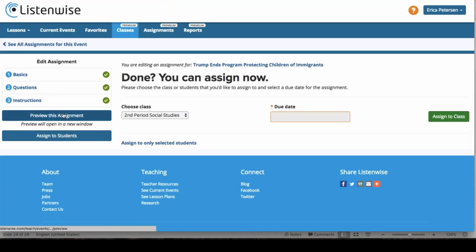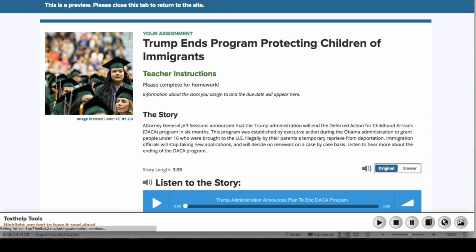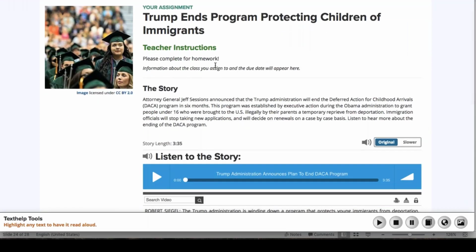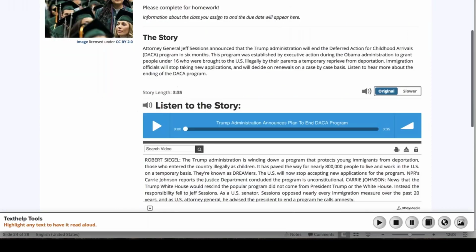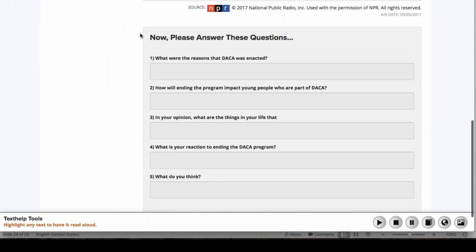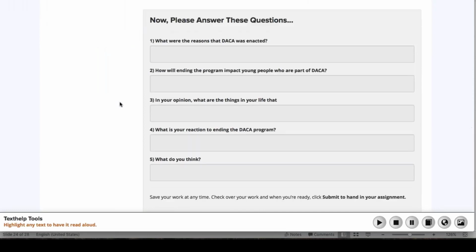So you can always preview the assignment before officially assigning to any classes, just to get a look at what students will be assigned before you officially assign it. So you'll see the instructions here, and then once you pick a due date, that will also populate. You'll see the story summary, the audio, the interactive transcript, and then the written assignments you decided to include.